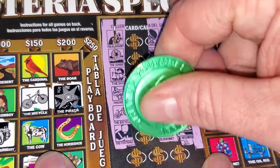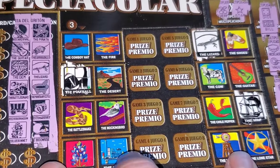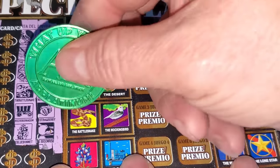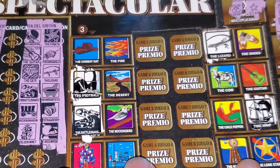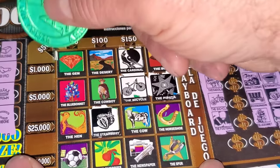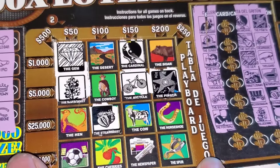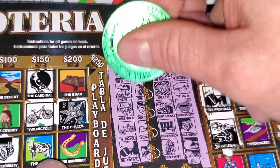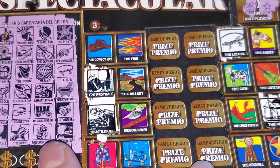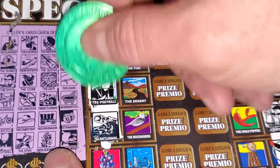Cardinal, Guitar, Jim, rattlesnake, covered wagon, blue bonnet. Not a lot going on. Cherries, newspaper, Kern, Lone Star, Hat, Spur. There's a blue bonnet on this.